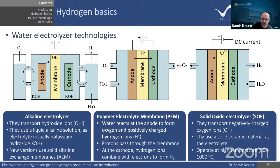Between those there are also multiple choices and differences, but I'm going to bring to your attention the three main ones: the alkaline electrolyzer, the polymer electrolyte membrane electrolyzer, and the solid oxide electrolyzer. These are also called AEL, PEM, and SOE. And here the only difference is where the water enters. In the alkaline electrolyzer it enters through the cathode. In the case of the PEM electrolyzer, it enters through the anode. Then in the solid oxide electrolyzers, it also enters through the cathode.